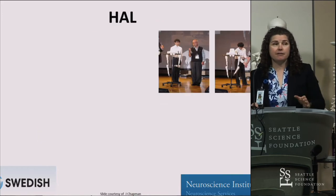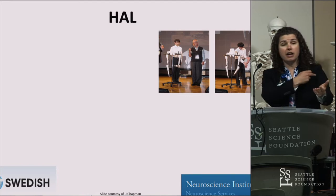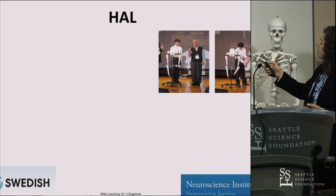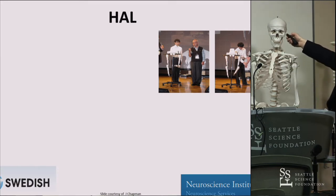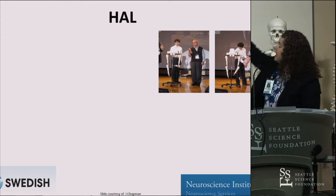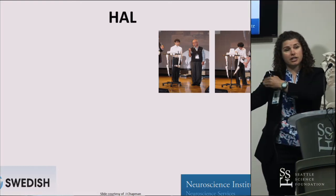It's a very different device. So this is a picture from a demonstration of the upper limb device. And this gentleman, you can't really see my pointer, can you? No, okay. Well, the gentleman here has electrodes on his biceps. And he's not in the robot. He's separate from the robot, but the electrodes are connected to the robot.